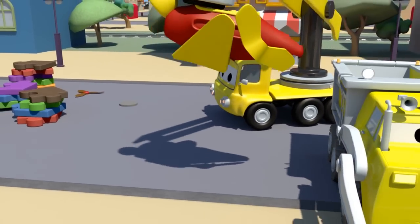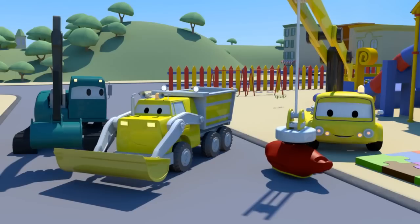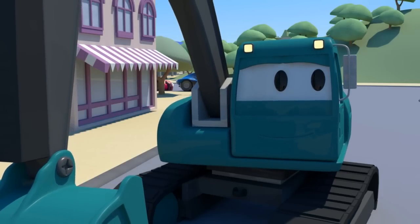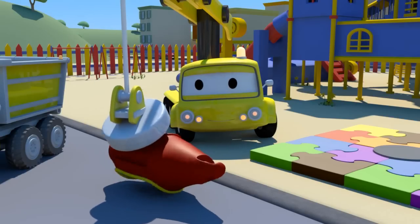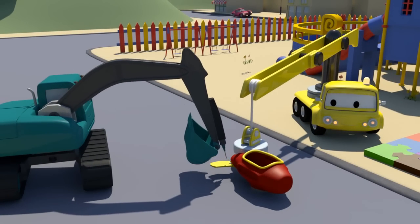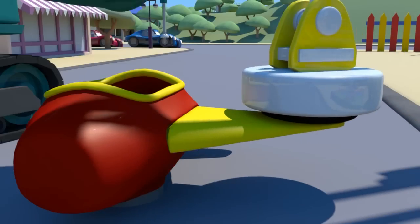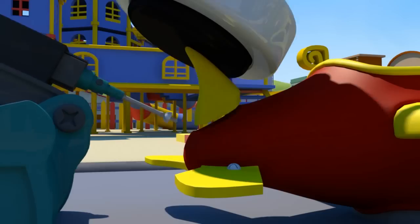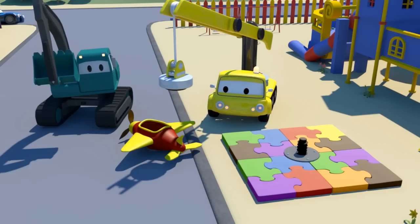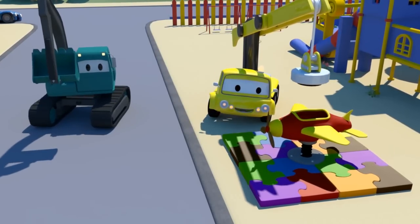Now we just need to put the plane together. Something looks wrong. Ah, you're right. It's upside down. There you go. That looks great. Now let's add the wings, propeller, and the rudders. That's it. Marvelous. Now we need to put it on the spring, friends. Edgar, can you screw it in?